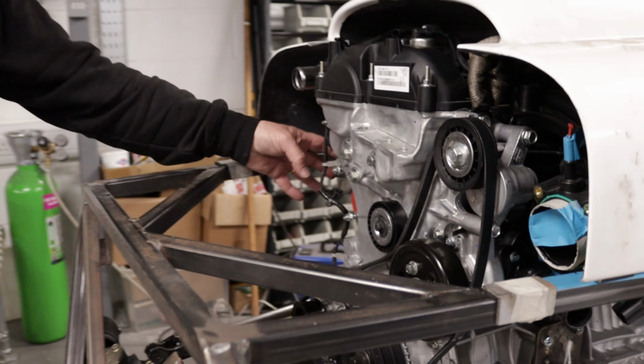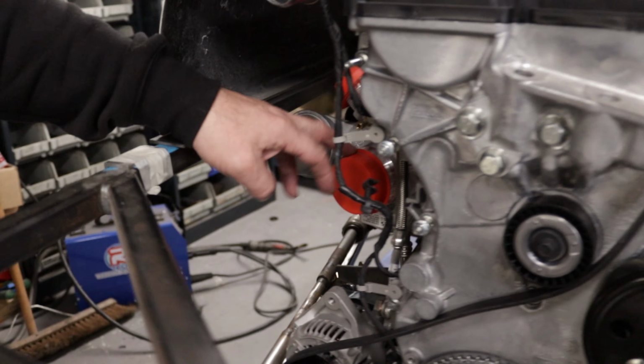So a few more bits to do on it to button that up, and then we'll start on with a few bits like intercooler pipe. We've got a nice turbo sticking here, look.